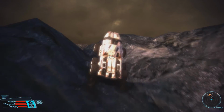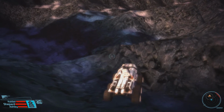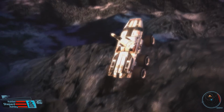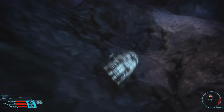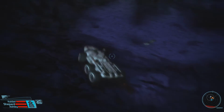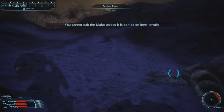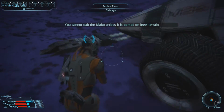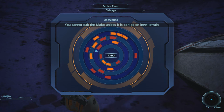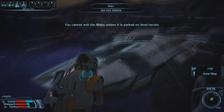Debris. Oh boy. There we go. Crashed probe. Oh, nice. Cryo rounds. I like cryo rounds.